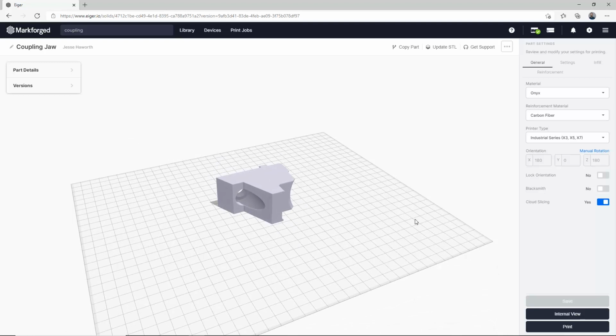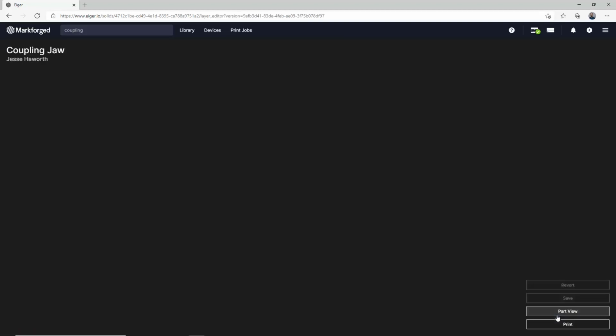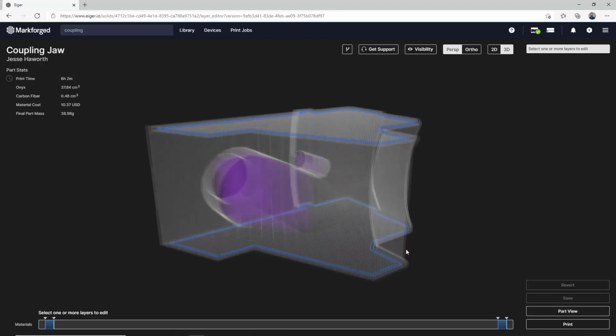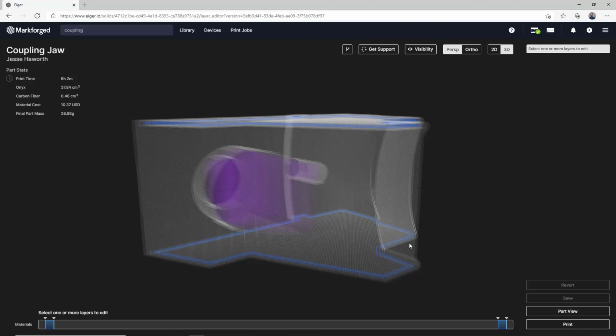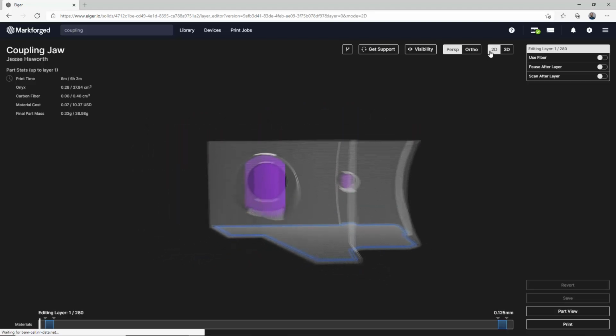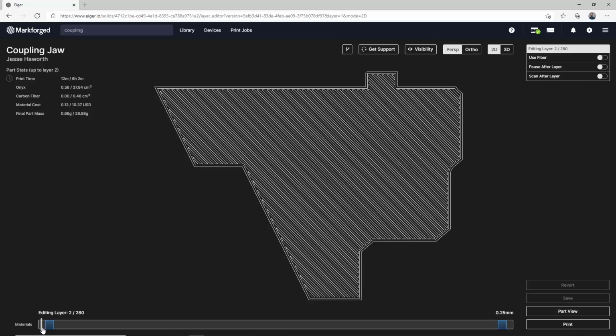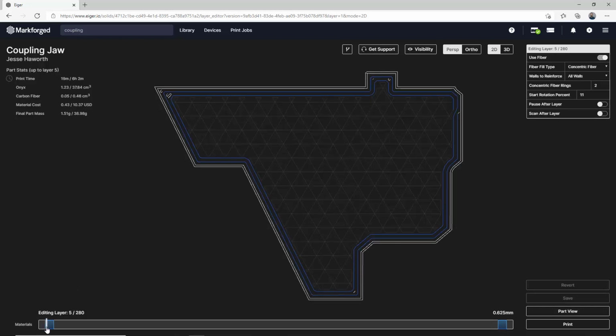But I do want to show one additional thing here, and that's going to be the internal view options that you have once a part is sliced. What the internal view lets you do is a couple things with fiber, and it also lets you see each individual layer and a couple other different things here. So same controls as I'm in the internal view here. And if I change the view option to 2D, what you can see is I can scroll through each individual layer. Not a lot of these layers are going to look different because the part's pretty symmetrical all the way through.